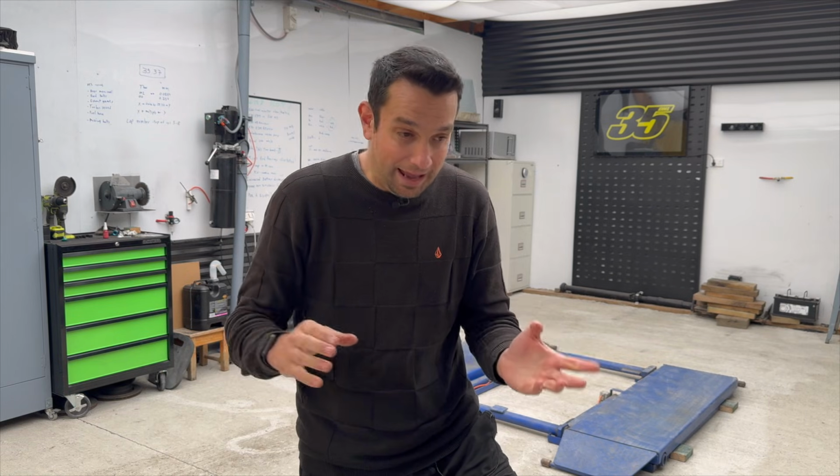So I ended up organizing with the owner. I say, look, just book the tow truck for 3 o'clock. The car's going to be ready. I'm going to put everything back together and write a little instructions of what should be done once the guys get the engine to crank. And that's pretty much the end of the story.